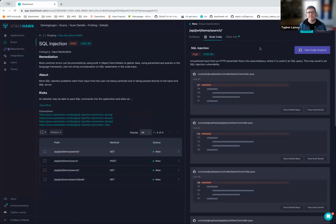And then this tab is where the Snyk Code integration is. Snyk has also been looking at this same repository and found vulnerabilities on the SAST side. So this is where the bridge between the DAST and the SAST worlds comes together. The StackHawk scanner found vulnerabilities live against the running application, and Snyk Code also found the same problem in the source code itself.